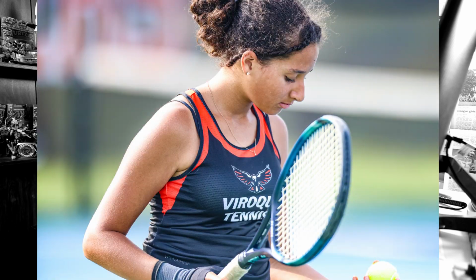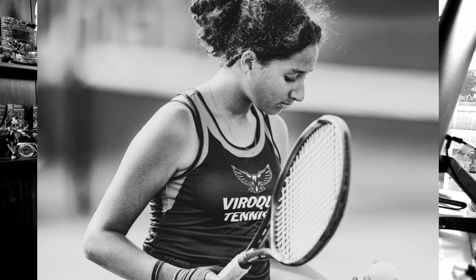But here, I chose this one particular image as this Viroqua player prepares to serve. You have the racket in the foreground, you have her looking down at the ball, because we can't necessarily see the eyes. When we flip this to black and white, it becomes a very quiet, somber moment in a way. Maybe somber is a little too negative, but it's a quiet moment. But it tells an interesting story at the same time. What is she going to do? Is she going to serve? Did she just score a point? Is she in between matches? There's a lot of questions you could ask with an image like this.